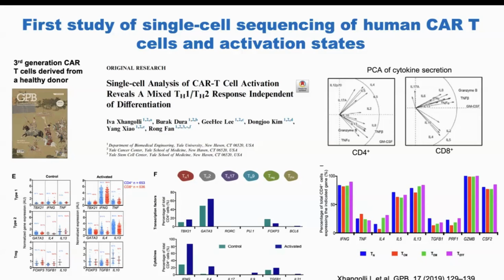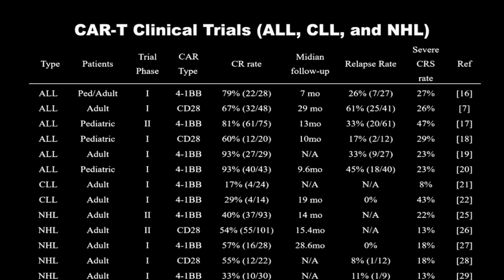Number two, we also realized that Th2, type 2 cytokine, type 2 function must be important. Otherwise, why would you see so many cells, in this case first generation CAR, expressing the Th2 function? We would like to do a deeper dive into this question, but also in the context of real clinical studies, clinical trials.